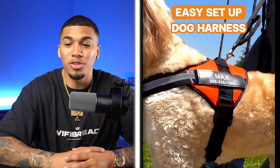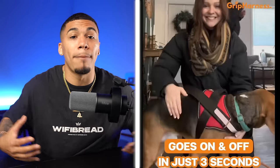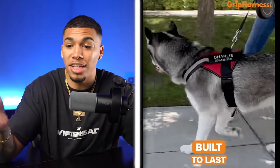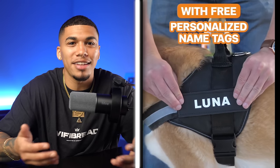Easy to set up dog harness, where you can see what this product is going to do that most dog harnesses don't do. It's not going to choke the dog. It's wrapped around their body, not around their neck, which goes a long way. It's made with durable materials. As you can see, you can customize the product as each one of these has the actual dog's name and the phone number associated with the owner. It even has a reflectable strap so that you can utilize this at nighttime too.